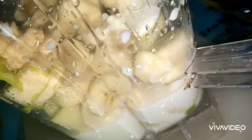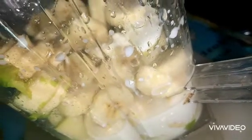So our next option is yogurt. Yogurt provides enough protein and nutrients for you, and makes you full. So half a cup of yogurt will be just enough for this smoothie.